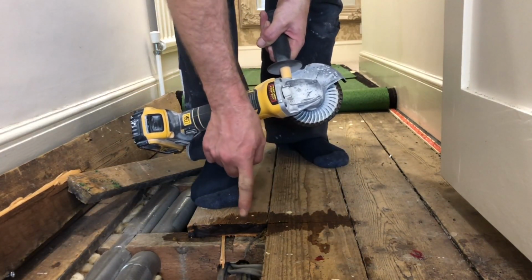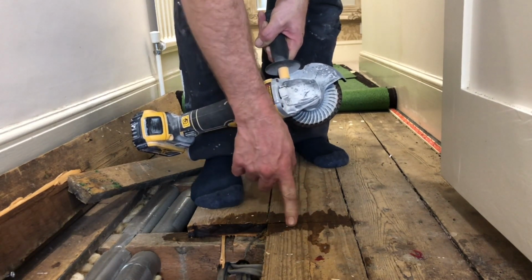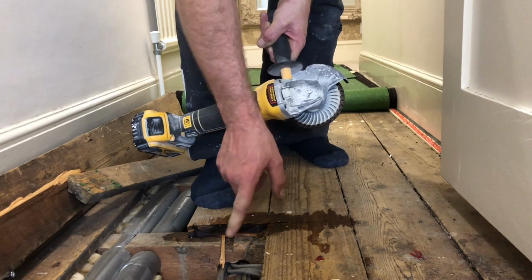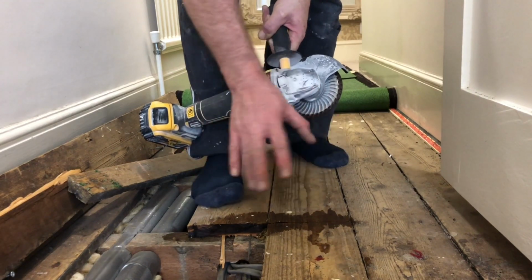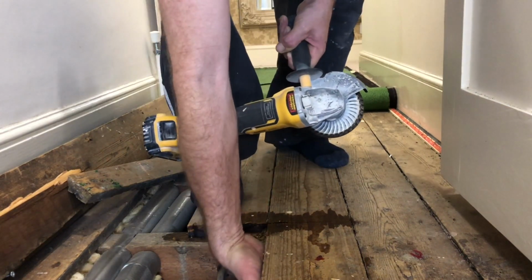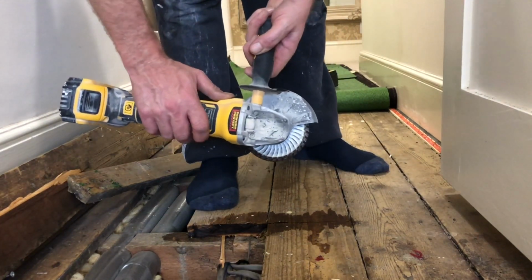First thing you need to do is check that there are no pipes running under these floorboards or any wiring. So that's why I'm cutting these two out, so I can make sure there's nothing running under that before we start doing this, otherwise you're going to be in trouble.